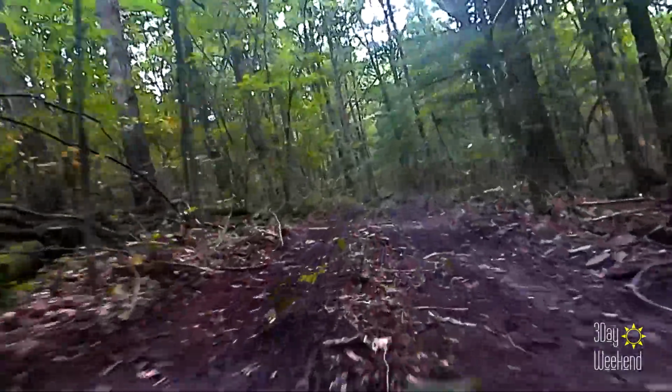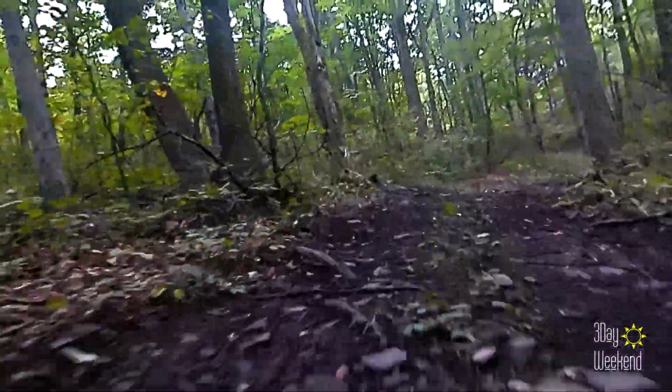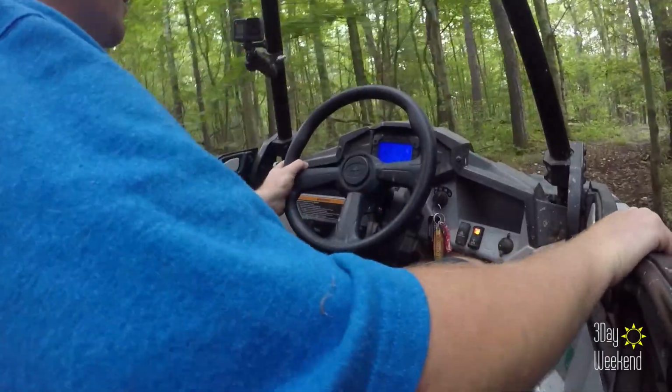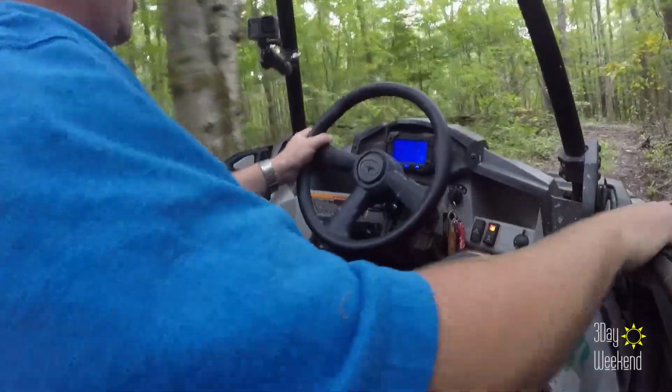It's definitely seen its fair share of trails, but mechanically, it's in great shape. It's just unlike anything I've ever driven. Really, really cool. You definitely know it's a Polaris, because these doors rattle like crazy. Maybe I can adjust them or put some rubber inserts on there. Otherwise, she just goes.